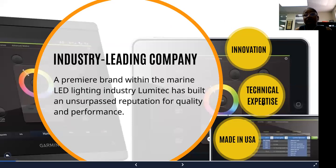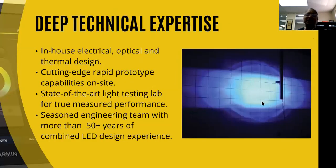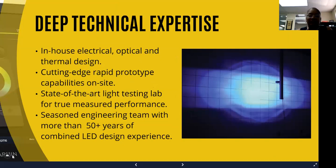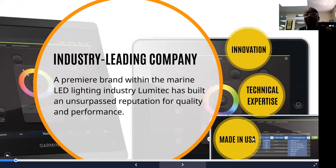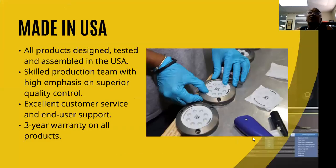Another thing that's unique to Lumitech is the deep technical expertise that we try to exercise, not only in our staff here, but put into each product that we're creating. All of the products that are created by Lumitech are designed here at our factory. The lights are designed, tested, beta tested, and assembled right here in our local factory. We do state-of-the-art testing. We have labs, saltwater chambers, all of those things take place right here in this office to build all the functionality that you need into the lights themselves. And of course, all of our lights are made in the USA. They all come with an industry-leading 3-year manufacturer warranty.